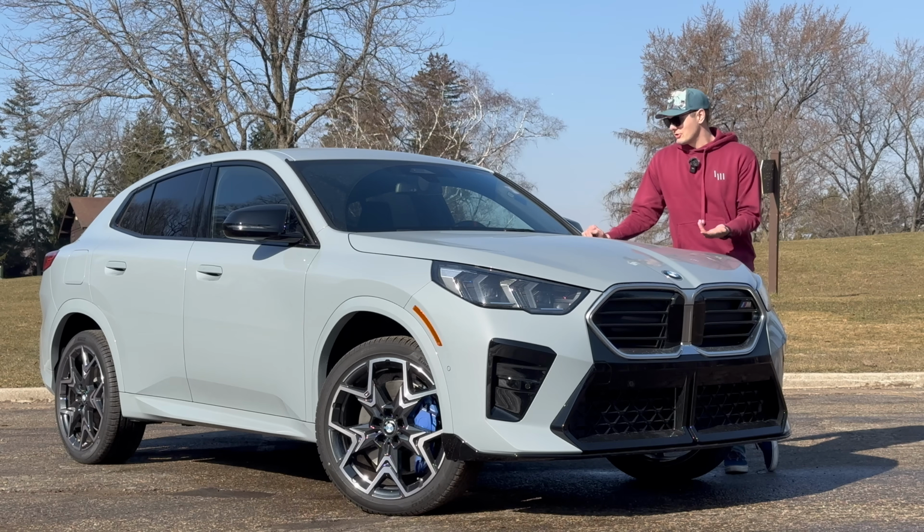But again, ultimately, it's just one of the few coupe SUVs that I actually find handsome. So, well done, BMW. And then there's the fun.